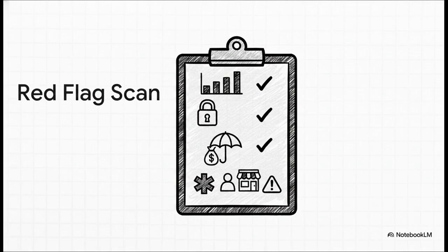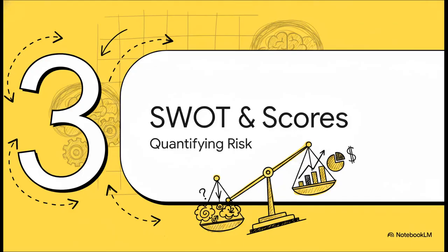Minimal to none. But there is that asterisk at the bottom, that high tenant concentration we talked about is ever present. Aside from that single issue, the baseline safety is exceptionally clean. All right, Section 3, SWOT and scores.